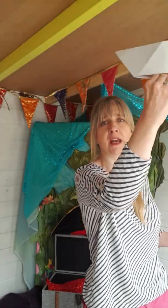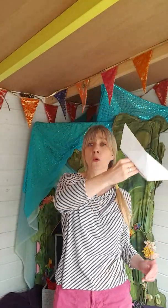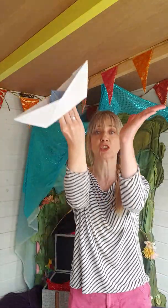Can you blow? And it started to blow the boat this way, that way. The wind was going hoo, hoo, hoo, hoo. And as it blew, suddenly the waves started to get bigger and bigger.